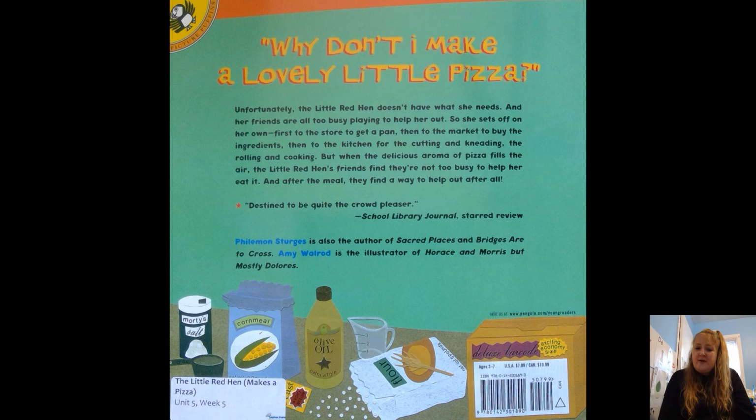So they helped each other, didn't they? Yeah. At the end, they helped each other out, and they were friends at the end, and friends help one another out, right? Yeah. So if somebody gives you something, you should say please and thank you. And if you can help somebody, it's really nice to do.